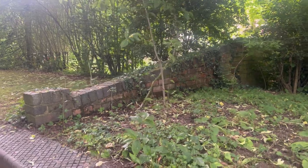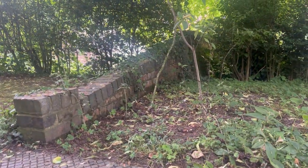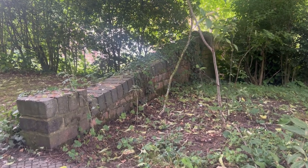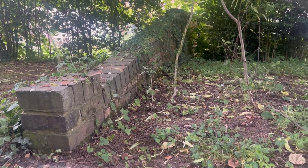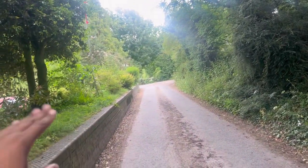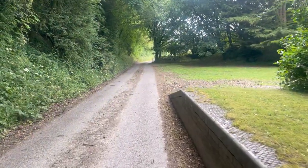So just having a look here, I think this was partially the remains of the waiting room. Can you see it is definitely old railway brick. So just back that way is Louth. We're going to head this way towards Withcall Tunnel.